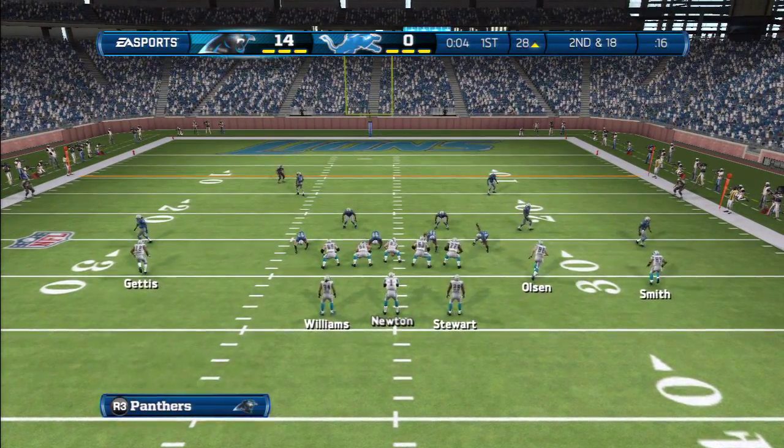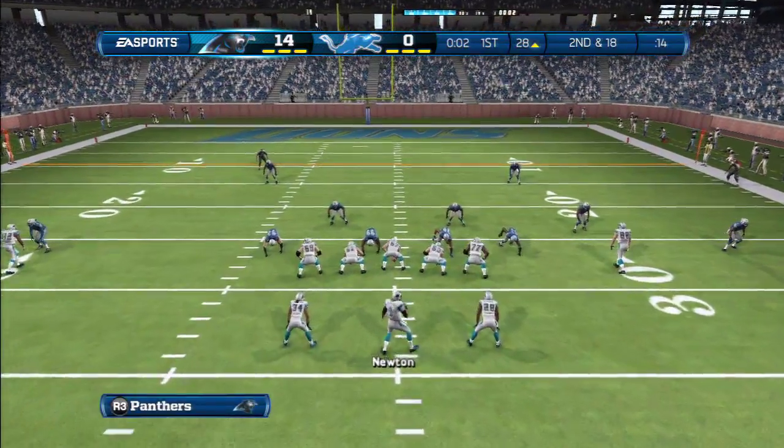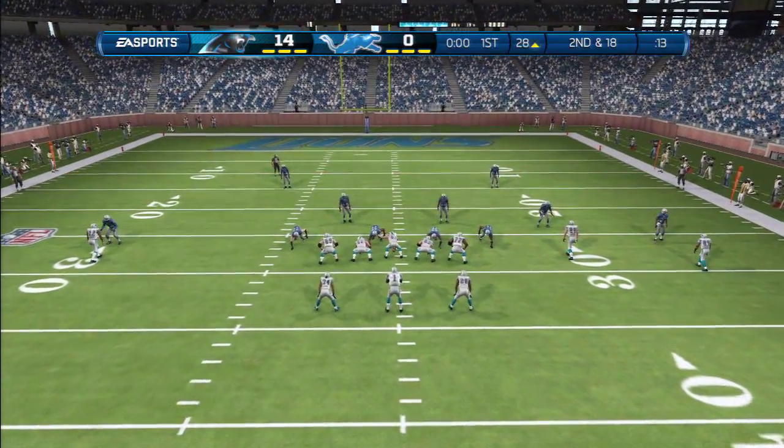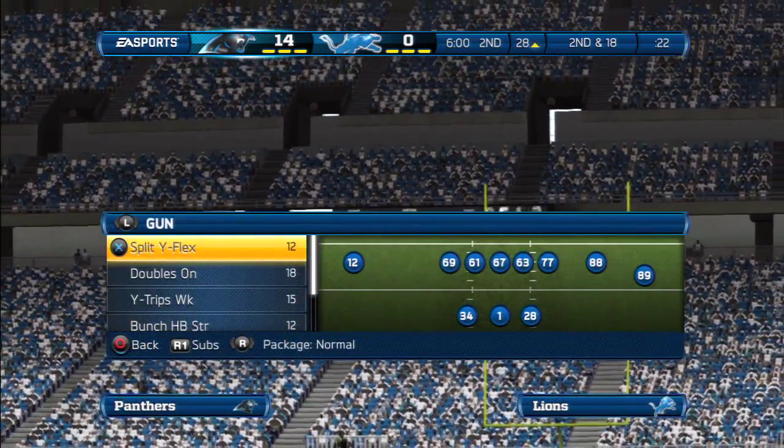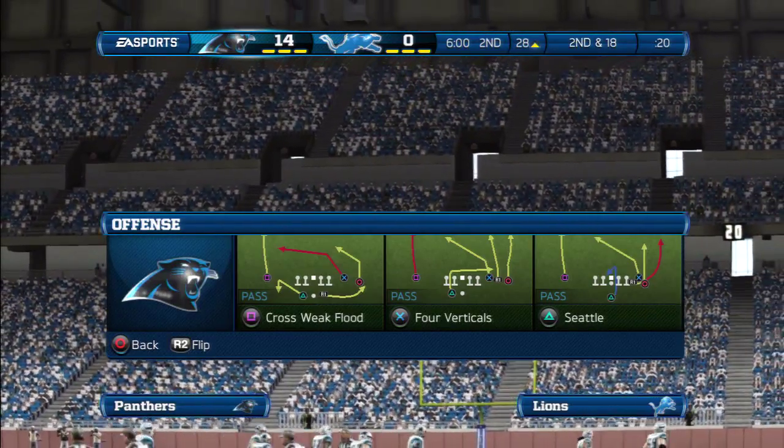Here we go. One more snap and another quarter is in the books. 15 minutes down, 45 minutes to go. And you're watching the NFL on EA Sports.